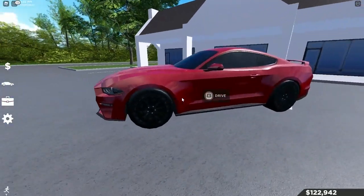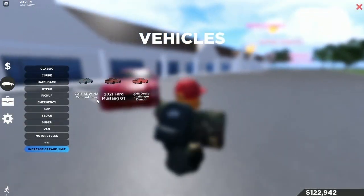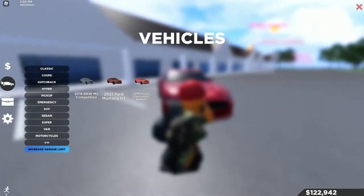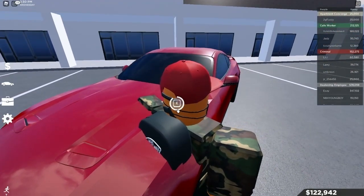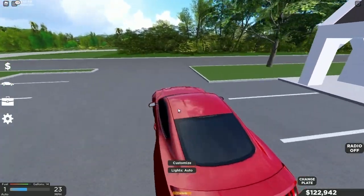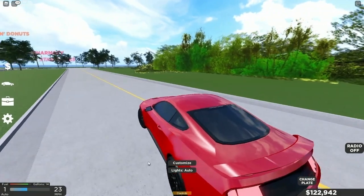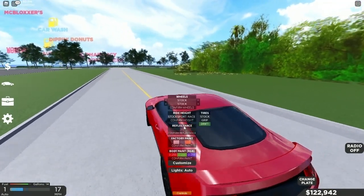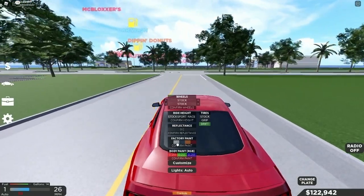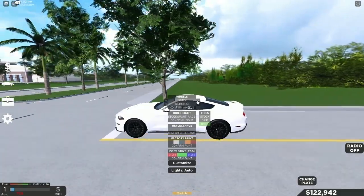But without further ado, let's get into this list. So the first car on this list is the 2021 Ford Mustang GT, and the reason why this car is on the list is because it has pretty good speed, pretty good acceleration, and it's honestly kind of a light car. Like, it slides without drift tires. Well, I mean, that did have drift tires, but yeah, it just slides really nicely, and it's a good car. So I personally like it. I like the way it looks. I think it looks really, really nice.